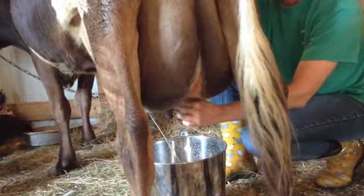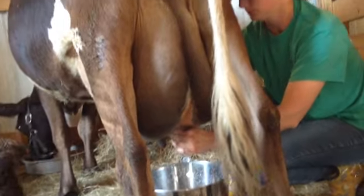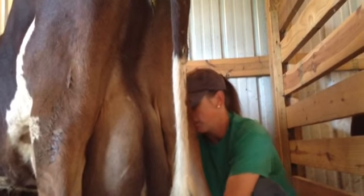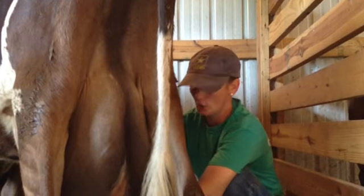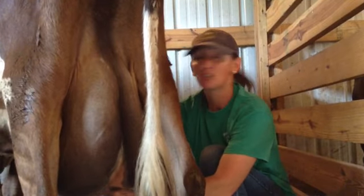She has not let down yet either. She's holding her milk back for baby. When she lets down, it's like Niagara Falls coming out. I mean, it's just amazing. So I try to get her started and get what I can get. And then when baby comes over in just a few minutes to get her morning milk, this is just going to flow. It's crazy. She's a good cow.